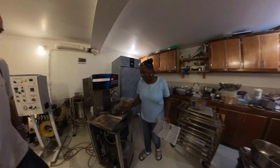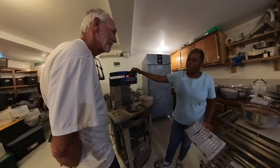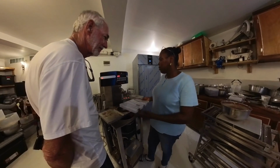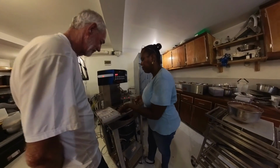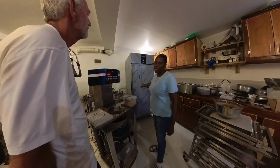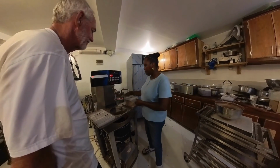Put the chocolate in here, this gets warm, and you pull it up here. It has 6 crystals, and you want one particular crystal. When it's ready, we measure it. Put it on the table, it vibrates to take off the air bubbles, level it, and put it in the fridge. About an hour or 2, it's ready to package and label.